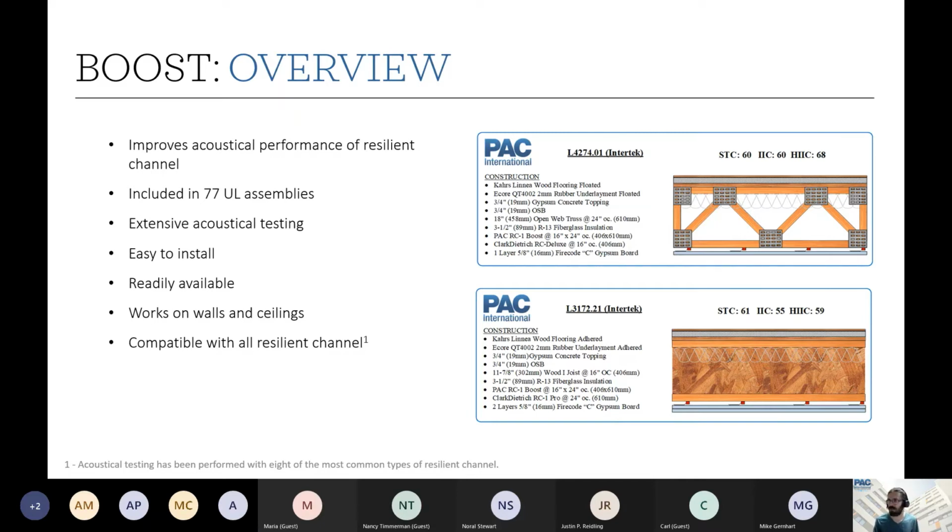We have extensive acoustical testing for it. We've got quite a bit on floor ceiling assemblies. We also have some on walls, and we have time scheduled in the lab next month to do some additional testing on walls. It's easy to install. It's readily available. We've got them sitting in our warehouse right now, ready to ship out. Like I said, it works on walls and ceilings, and it's compatible with all resilient channel. I've got an asterisk here because while it's compatible with all resilient channel, we've tested it on quite a few, but not all the different permutations. I think we've tested on 8 different types of resilient channel, the 8 most common to our knowledge.